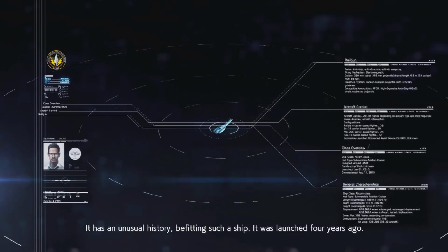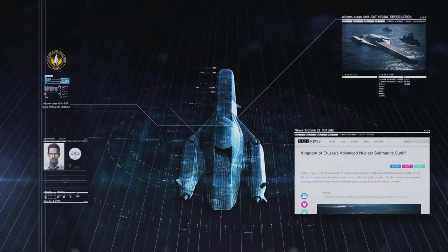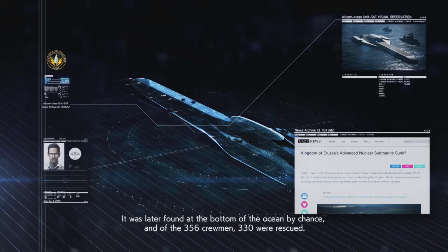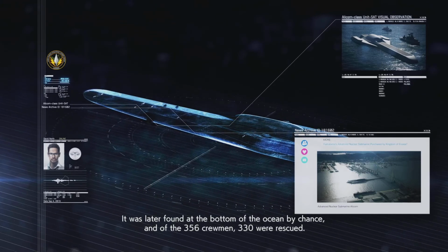It has an unusual history befitting such a ship. It was launched 4 years ago. However, it went MIA on a sea trial after being outfitted. It was later found at the bottom of the ocean by chance. Of the 356 crewmen, 330 were rescued.